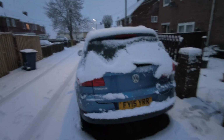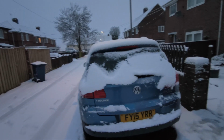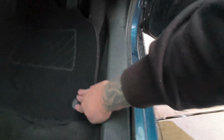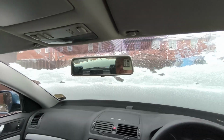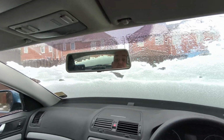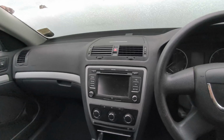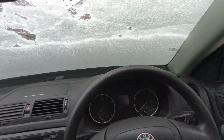And in this weather, an all-wheel drive car would have been lovely. Hide the dirty carpet. So, because we've got snow, that doesn't mean I can't clean the interior. So I'm going to give all this a lovely wipe down.